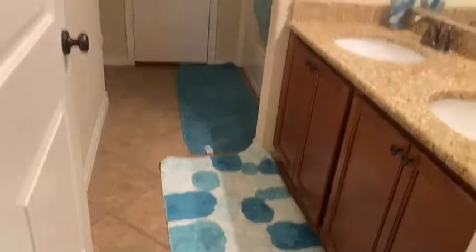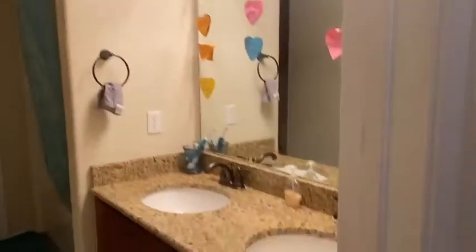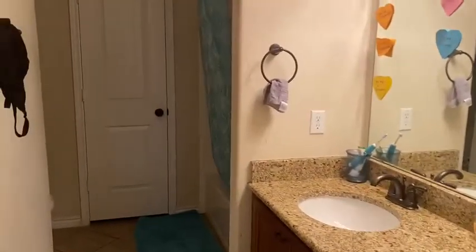And in between that, you have the common bathroom. It has dual vanities, separate, well, tub and shower combo. And then it has a linen closet inside. And over the toilet storage.